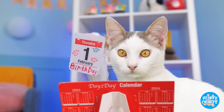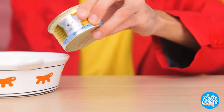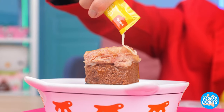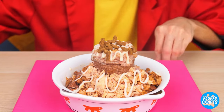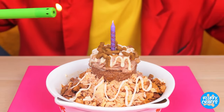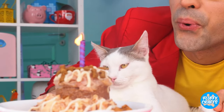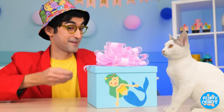Today's the big day. It's Kitty's birthday. You're gonna need a birthday cake. Just one suited to a more feline palate. Still, all the best cakes have sprinkles. And a birthday candle to blow out. Happy birthday! Make a wish, Kitty. Open your present.